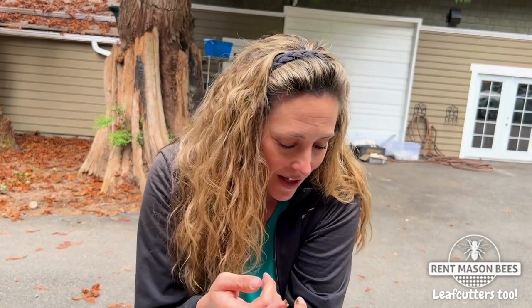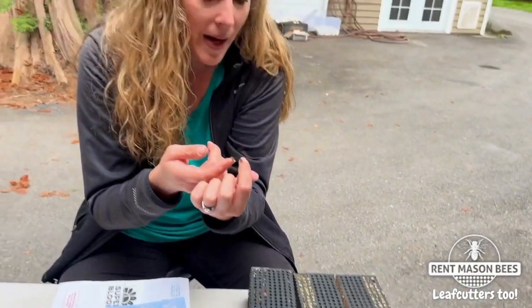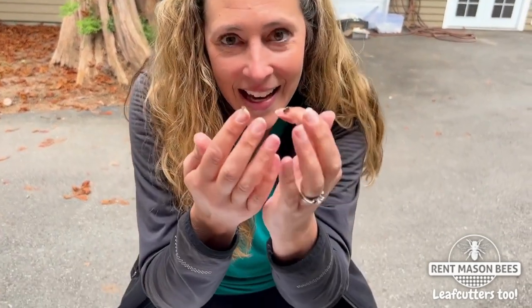And it's just fun today to be able to see some of them emerging and share it with all of you. I did get some video of them emerging with a macro lens, and their eyes are unbelievable. So I will share all that with you, but just wanted to take a second and show you these teeny tiny little bees. All right, thanks for hosting, everyone.